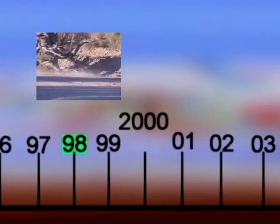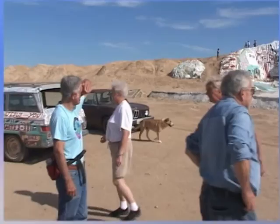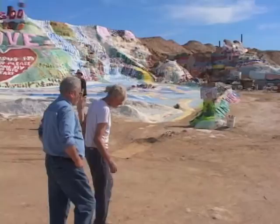Salvation Mountain attracts tourists from all over the world, from as close as an island, and as far away as Europe. Visitors come to see the mountain and the man that is so dedicated to his mission that he has done the seemingly impossible with so very little.